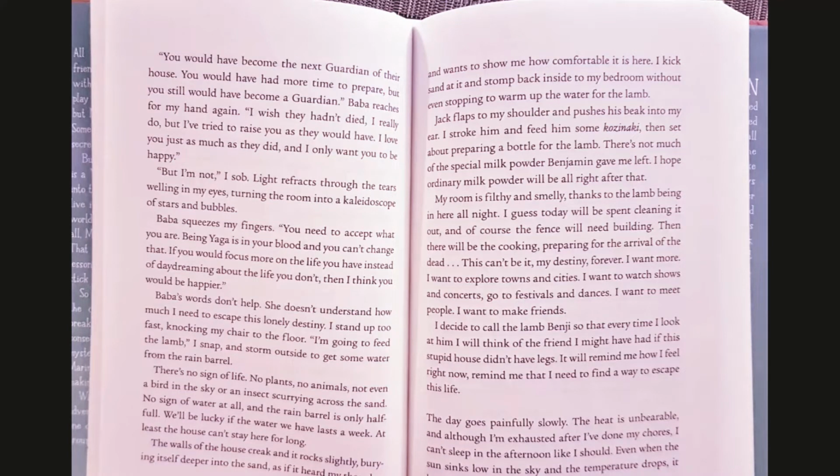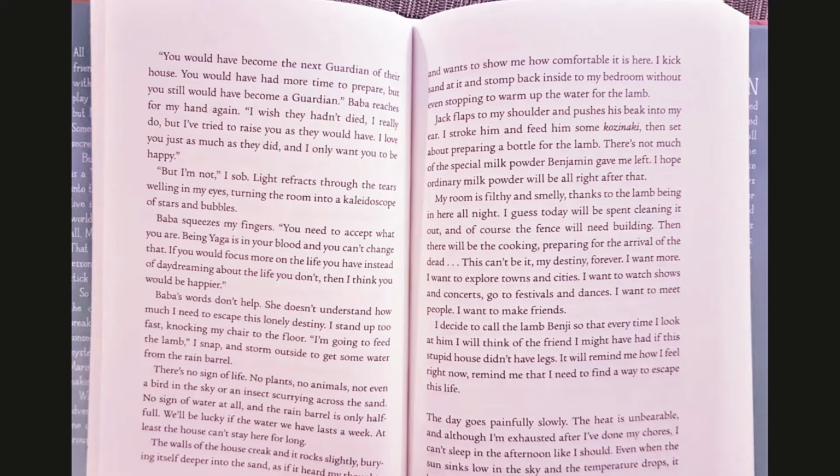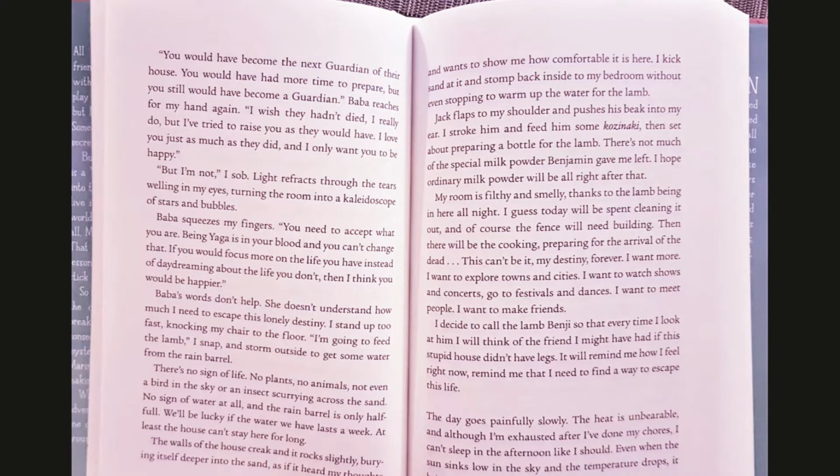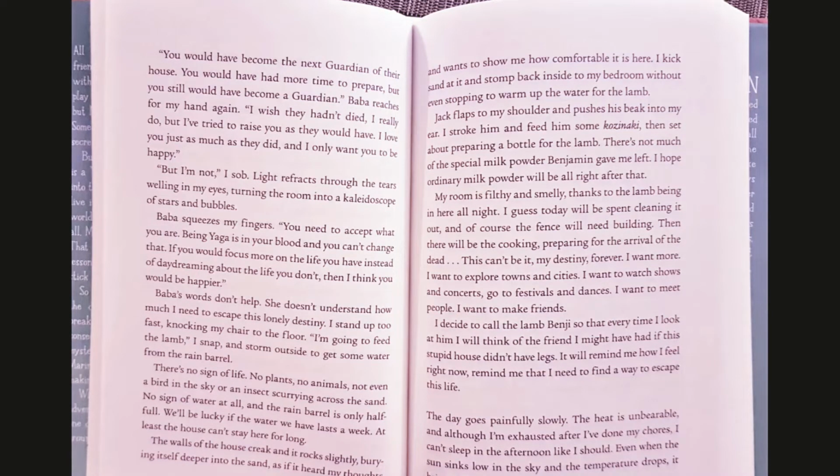But I'm not, I sob. Light refracts through the tears welling in my eyes, turning the room into a kaleidoscope of stars and bubbles. Baba squeezes my fingers. You need to accept what you are. Being Yaga is in your blood, and you can't change that. If you would focus more on the life you have instead of daydreaming about the life you don't, then I think you would be happier.